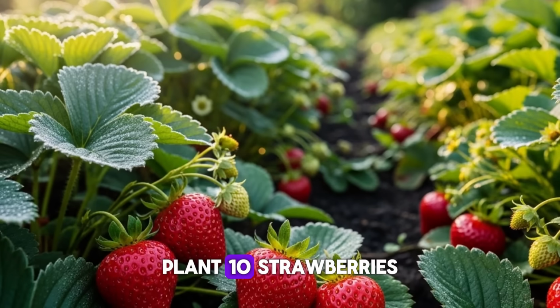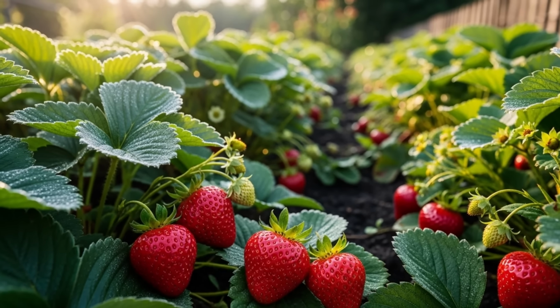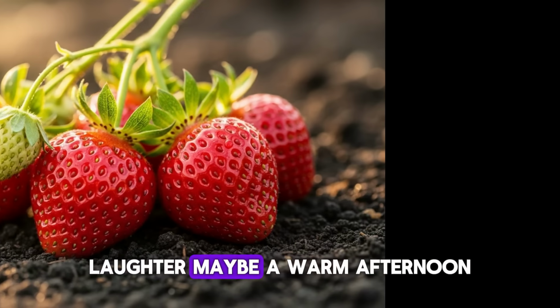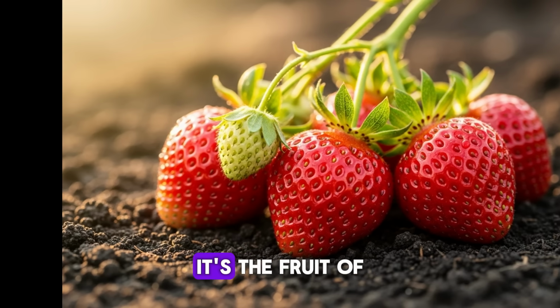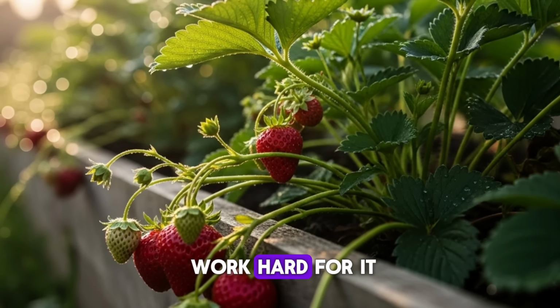Plant 10. Strawberries. There's something magical about strawberries. Just hearing the word brings memories of sunshine, laughter, maybe a warm afternoon when you picked one straight from the garden and tasted that burst of sweetness for the first time. It's the fruit of simple joy. And the best part, you don't need to work hard for it.